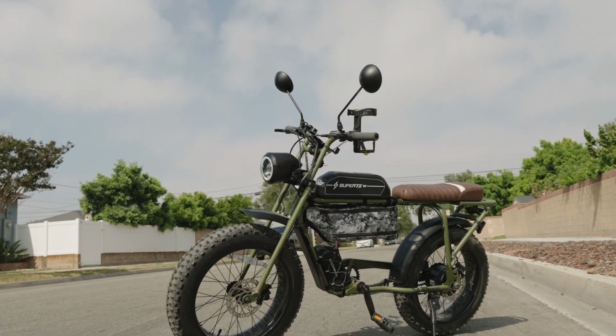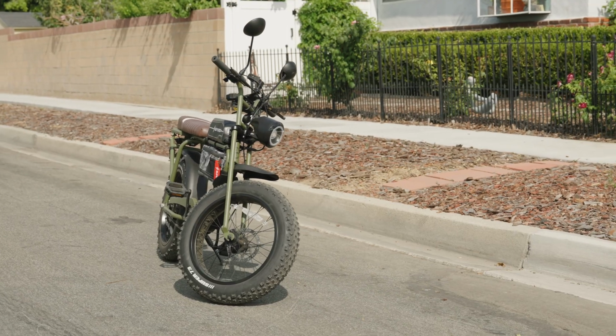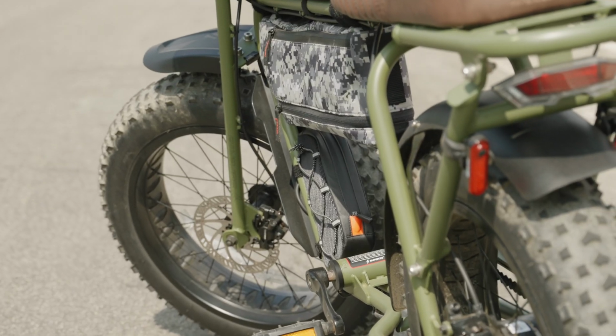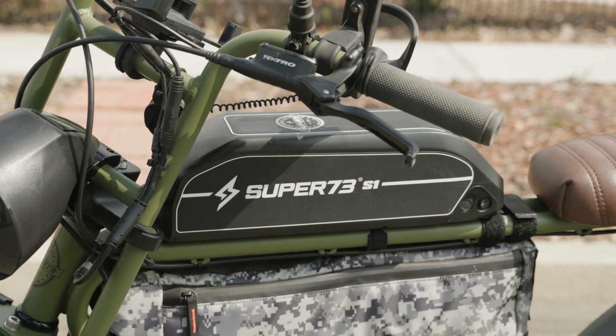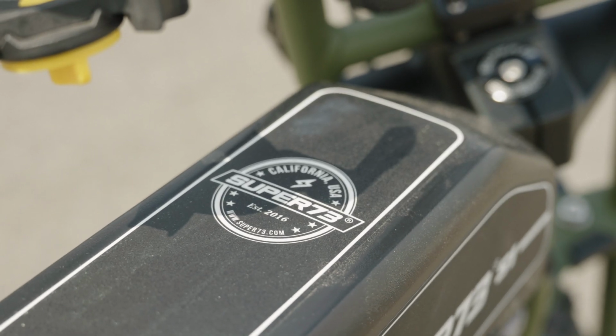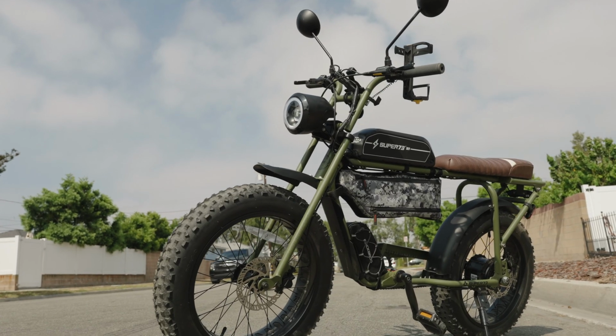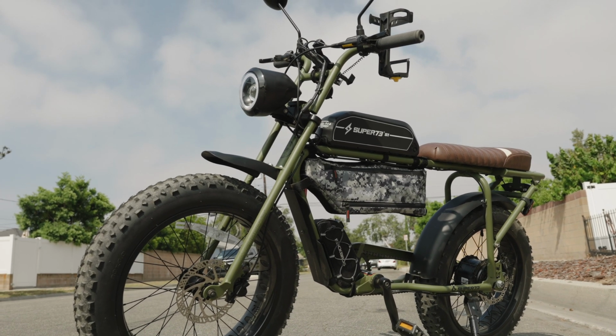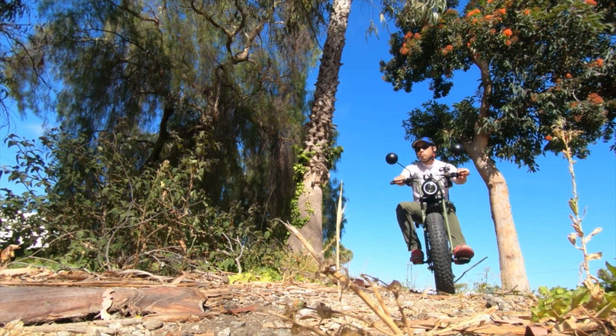Final thoughts. The Super73 S1 is a rather simple and minimalistic e-bike. The things it does right: the hydraulic brakes, the battery capacity, which gives a decent range, and the motor, which is so smooth, unassuming, and powerful. It's not perfect. It's made by humans after all. This one has an upgraded seat for added comfort. This one has a horn for decency in the streets. The noise is something that can't be ignored.